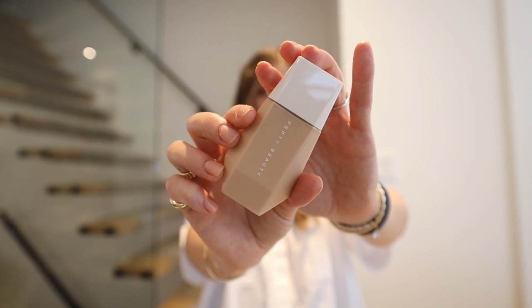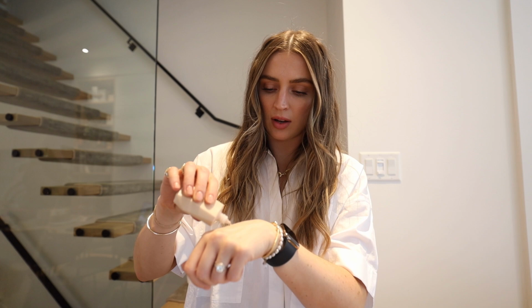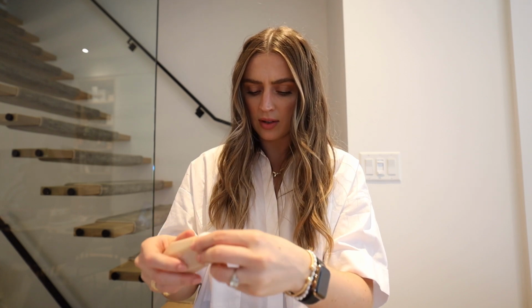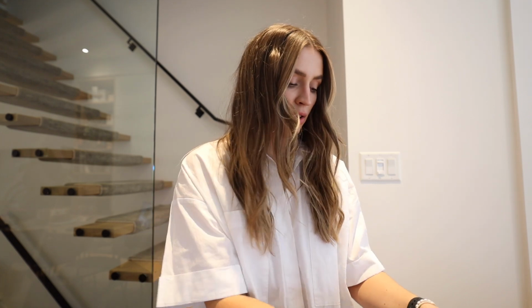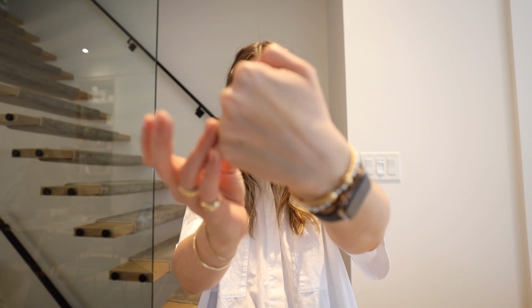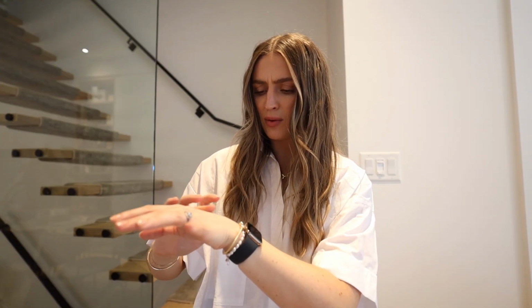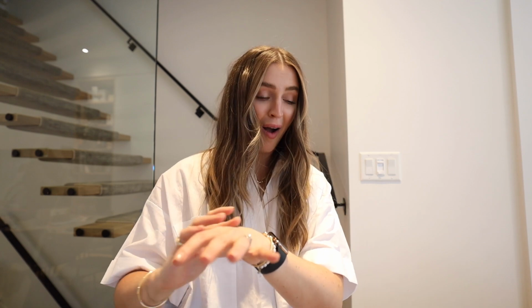How cute is that? I kind of just want to feel it for science. This is shade 3. What other shades did they send? Okay, they sent me shades 2, 3, and 4. This one is shade 3. Oh wow, it actually feels so nice. It's like velvety but dewy to the touch. This could be really great. I'm really excited to try that, guys.